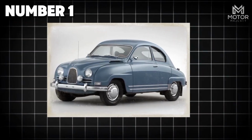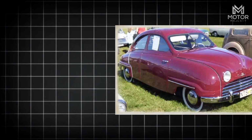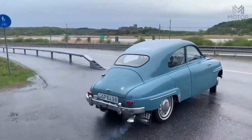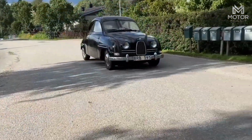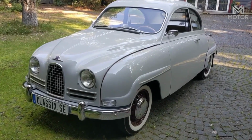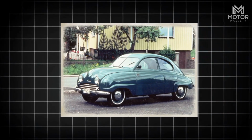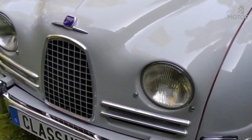Number 1. The 1956 SAAB 93, when aircraft engineers decided to build a car. Imagine asking aircraft engineers to design a car. That's exactly what happened when SAAB, the Swedish aircraft manufacturer, decided to enter the automobile market. Look at this masterpiece of aerodynamic design. That curved windshield, the teardrop shape, those integrated fenders. It's basically an aircraft wing on wheels.